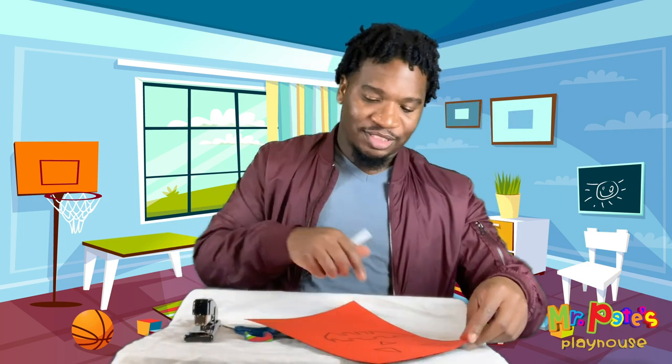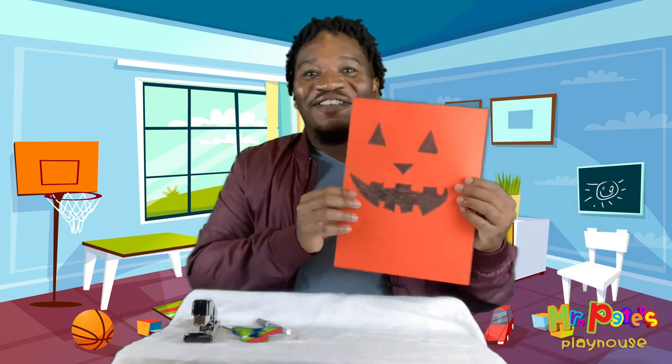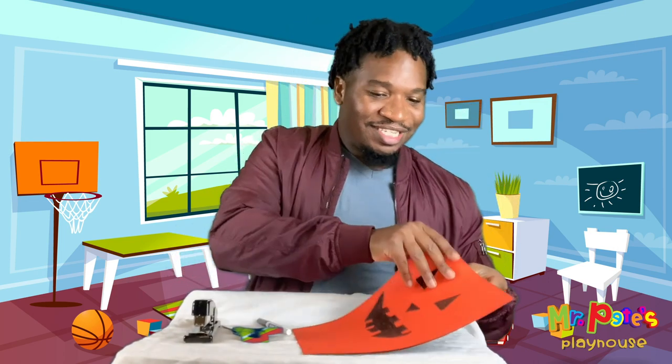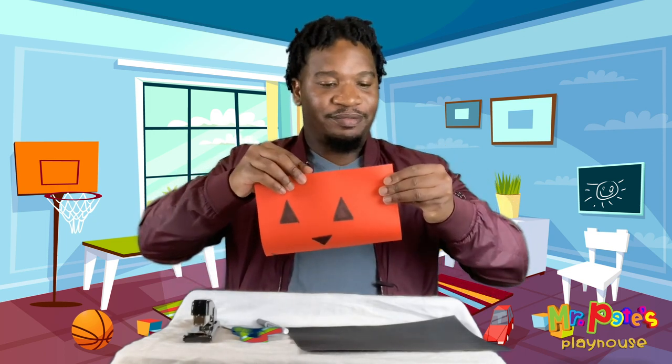Once you have finished drawing the face, now you can color in the eyes, the nose, and the mouth with your black marker. There. Whoa, that's cool looking. All right. Once you have your face finished, now you're going to fold your paper in half. Hamburger style. So that's like this. So the eyes should be at the top.